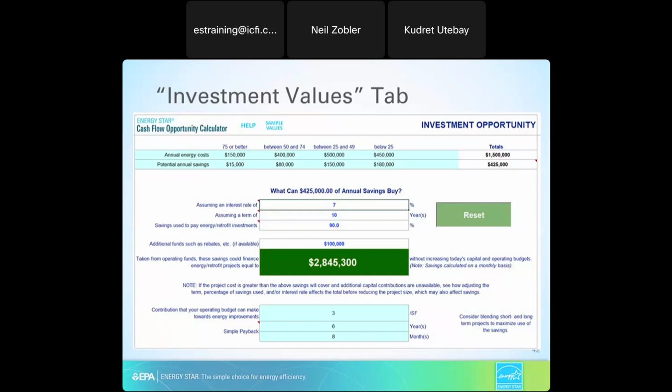The contribution to the operating budget in this example is $3 per square foot. Simple payback in this example, 6 years, 8 months. Okay, now that we know how much we can pay for or how much we can buy, the next question is, are we going to pay for it now and borrow money for it, or pay financing charges for it? Or are we going to wait until the future capital budget?